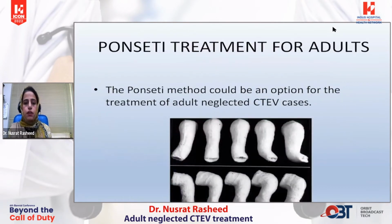If we talk about the treatment for adult clubfoot, as I have said earlier, it is very difficult, because in the younger age group or the non-walking age group, we have the Ponseti method, which has become used worldwide, and we are doing it successfully all over the world. On the other hand, in the adult age group, we have very limited treatment options.